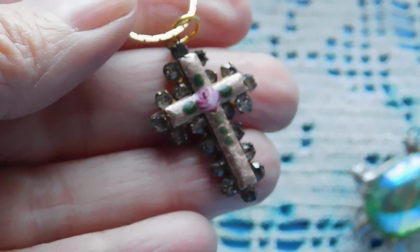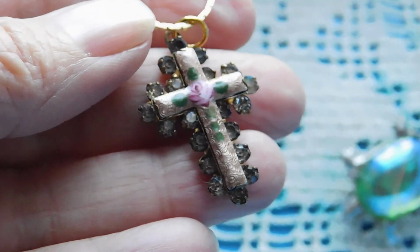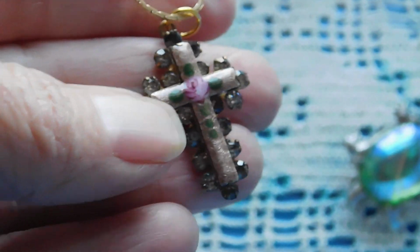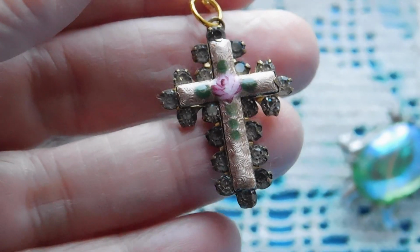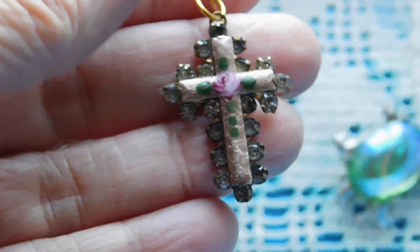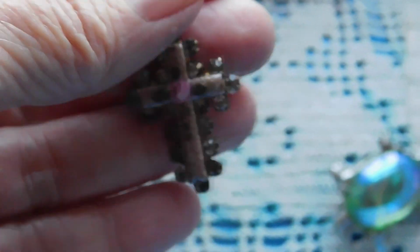And then this little cross, the guilloche enamel. I love the pink color. It's usually a white background on these kinds of things, and the pink is a little bit different. It's got the traditional painted rose, and the rhinestones, almost all of them dark, but none missing, and it still has a really neat look to it. Very mid-century piece. Let's see, that listed for 18.